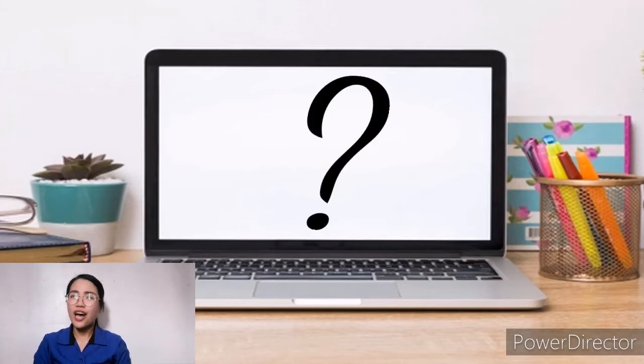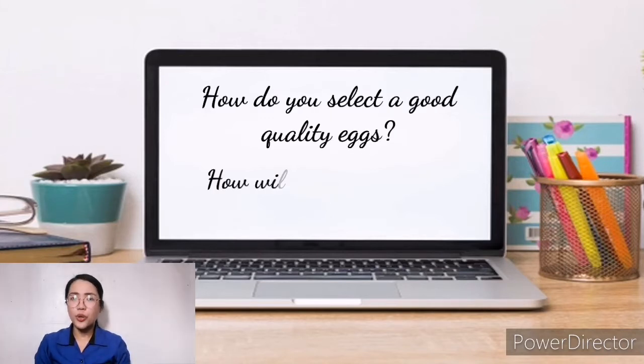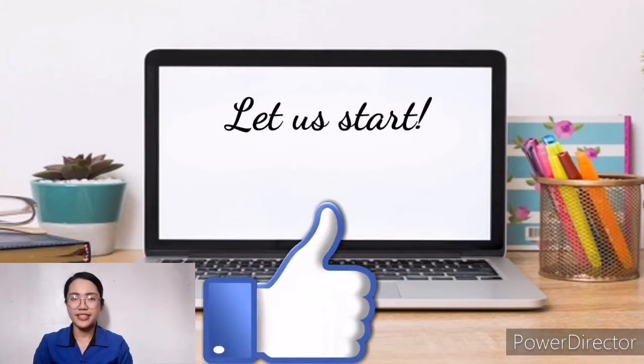Question: how do you select good quality eggs? How will you know if the egg is still fresh? This lesson provides simple steps to avoid the risk of getting food poisoning from egg dishes. It also explains what to look for when assessing the freshness of eggs. Are you ready? Let's start.